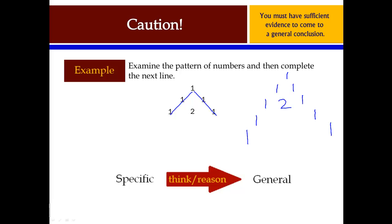So let's take a look at the next row. This might be exactly what you would predict. In row 4, there are 4 numbers. Starts with a 1, ends with a 1, and then the numbers in between are 3 and 3. So we're in row 4. We have 4 numbers, a 1 followed by a 3, followed by a 3, followed by a 1. So now we can see more of the pattern.